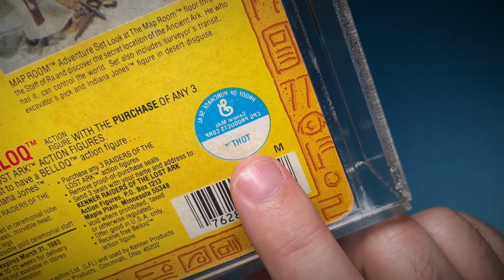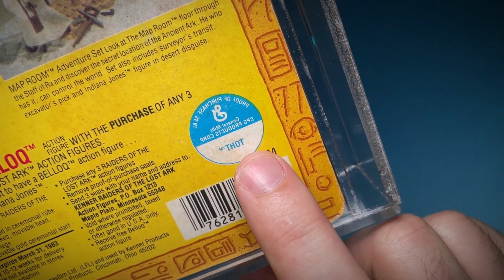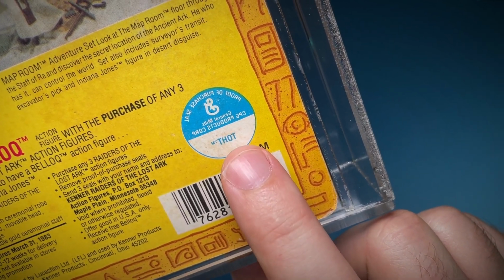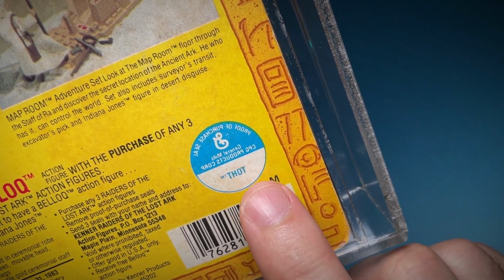Now this card has an interesting pop. The blue seal is printed in reverse if you look closely. In fact, there are 3 variations of this card back: printed in reverse, a sticker which fixes it, and then printed properly.